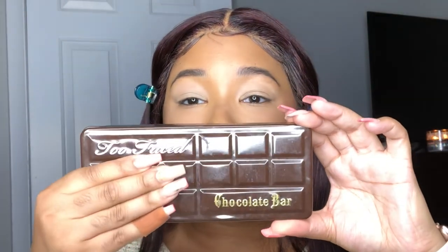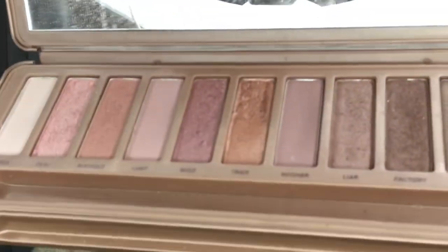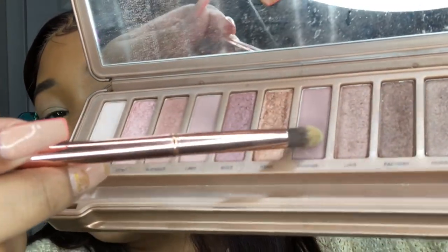For this look, I'm going to be using the Chocolate Bar by Too Faced palette and the Naked 3 by Urban Decay. Since I'm going for a smoky eye, I feel like these are the best palettes that I own that I can achieve this look with. I'm gonna use Nooner, which is this color right here. As you can see, I love it so much. I'm gonna use it as a transition color.